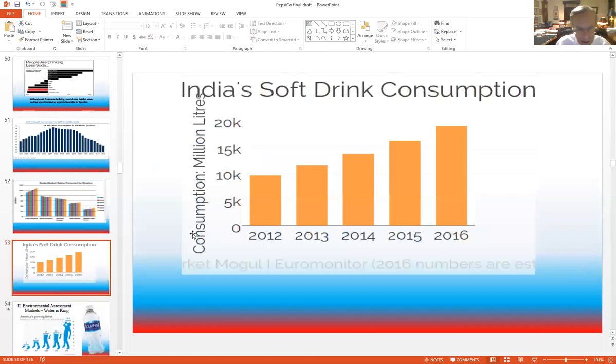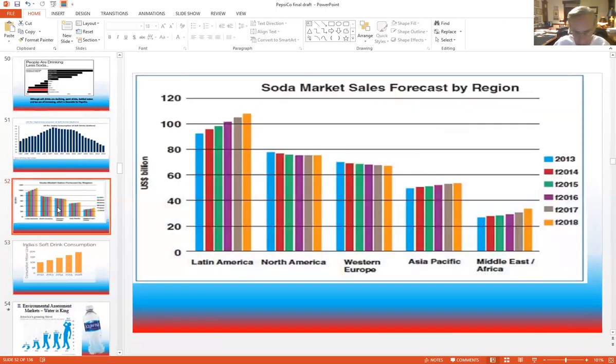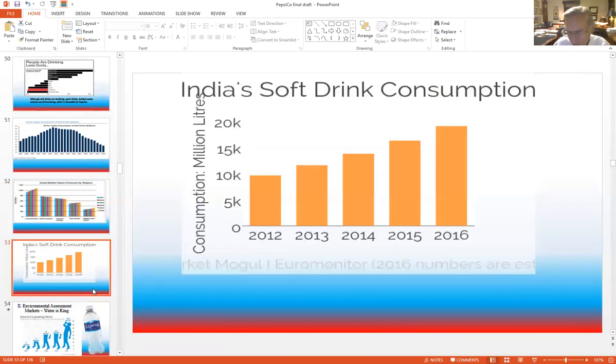And here's India. So we've got the US consumption of soft drinks. Here it is in Latin America and Western Europe, and here's India. And now this chart stops in 2016, but I think you can see the trend. So again, PepsiCo has targets of opportunity.